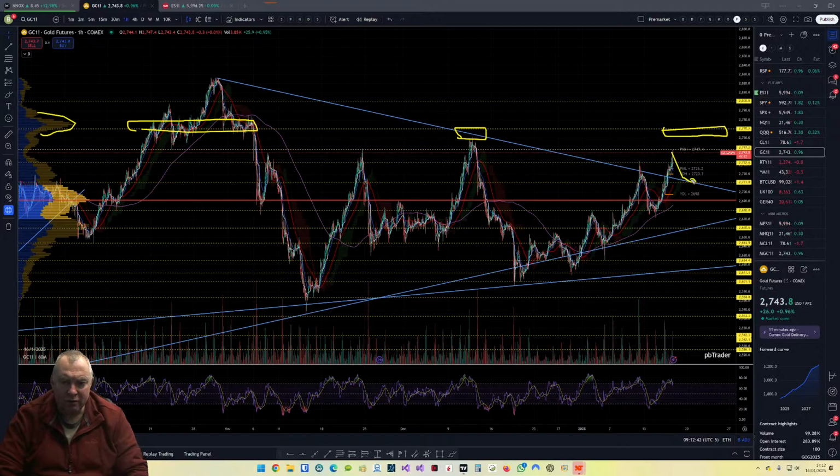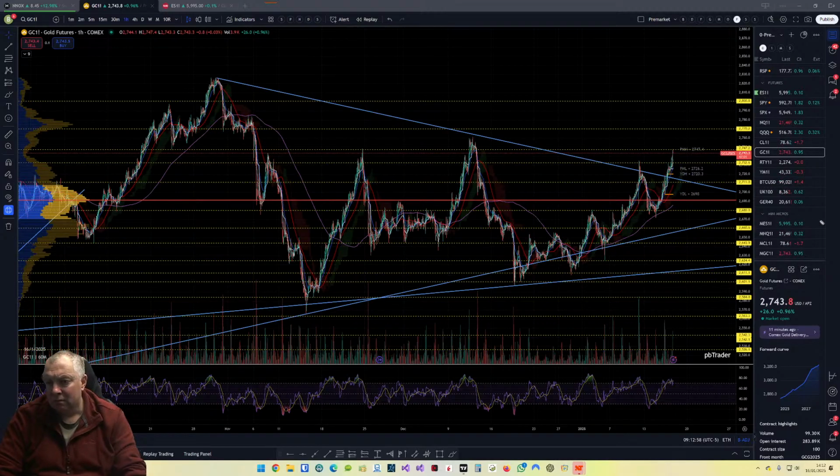If we come back down and retest the trend line, 27.11 is our bounce. And obviously we've got the point of control. That's where all the volume on this chart is running through at the moment, around about there. So 26.90 to 2700 for the bounce. But trend continuation is the key here.